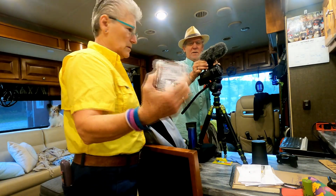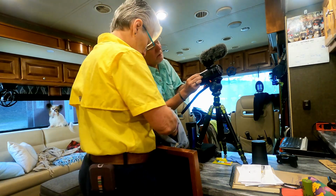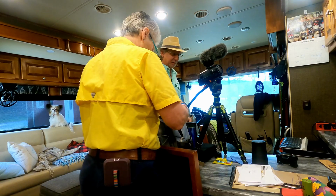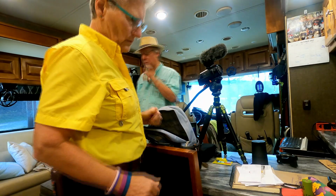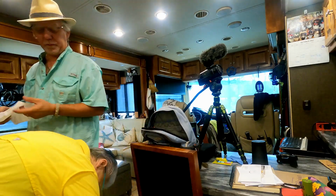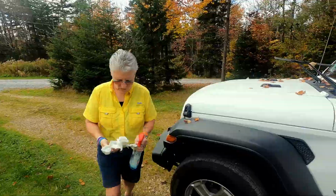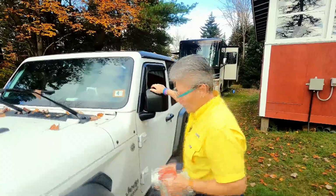Essential. Fudge. Have to have it. Something to snack on. It's an energy bar, hon. You can call it an energy bar. I can call it an energy bar. Yeah. Have to get ready for a day of leaf peeping. Gotta start with a clean window.